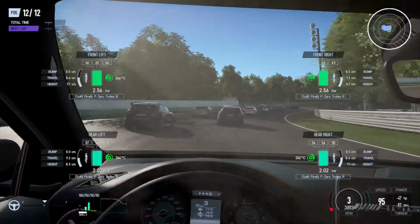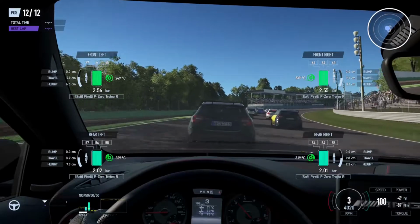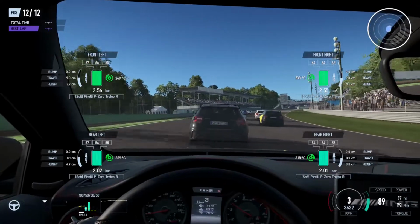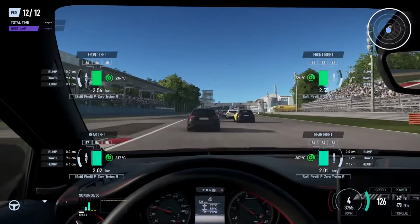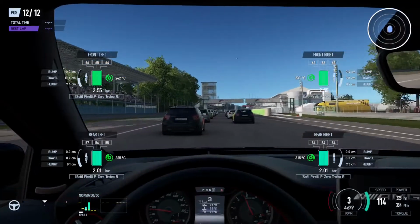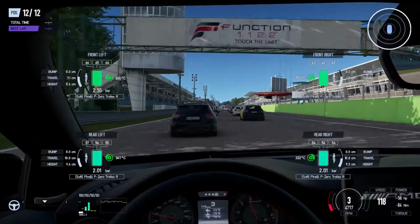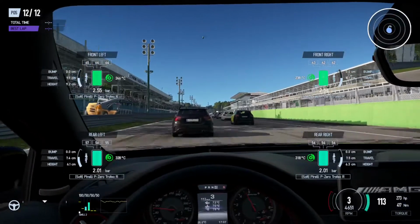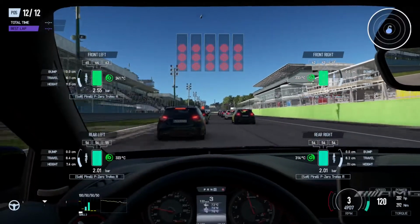And now we're getting ready for this one lap shootout. So the car's performance is not as good as the RS01, because this is quite simply a road car rather than a sports car. So let's see how we get on in this one lap shootout around Monza. Here we go. 2, 3, and we're away.